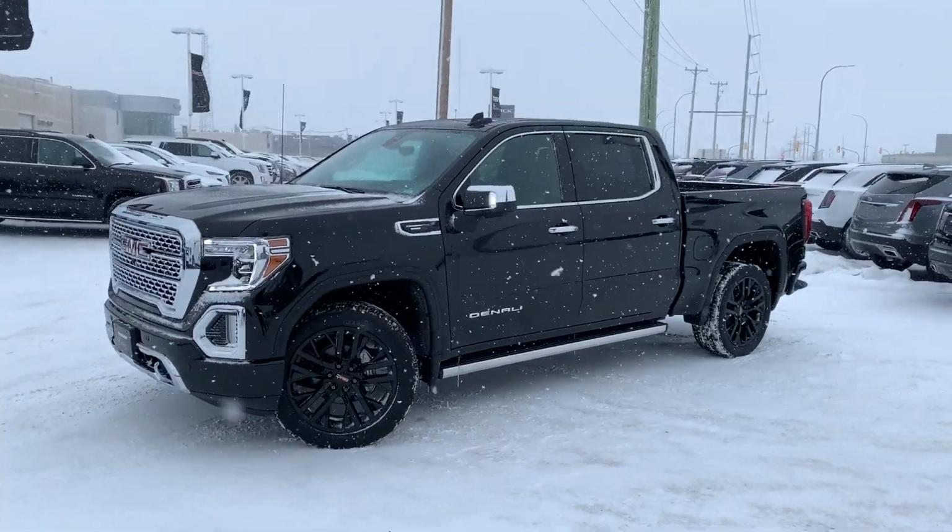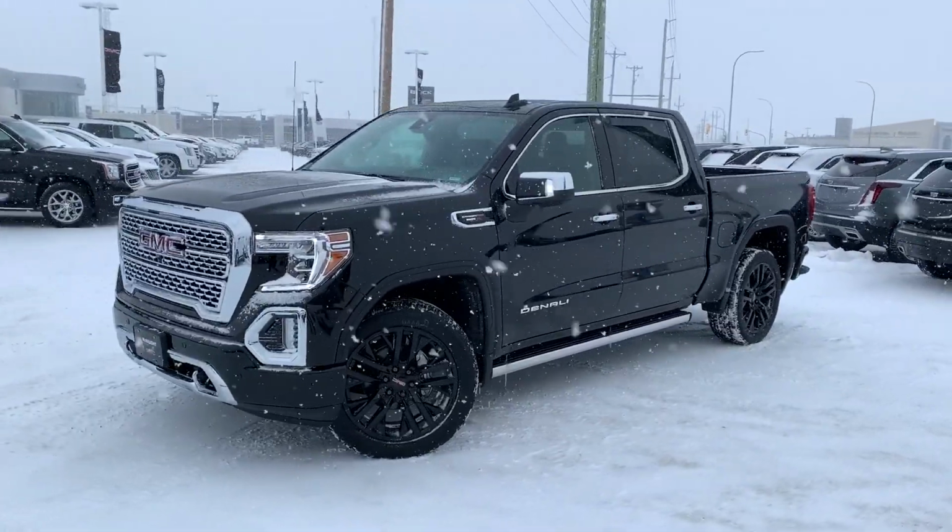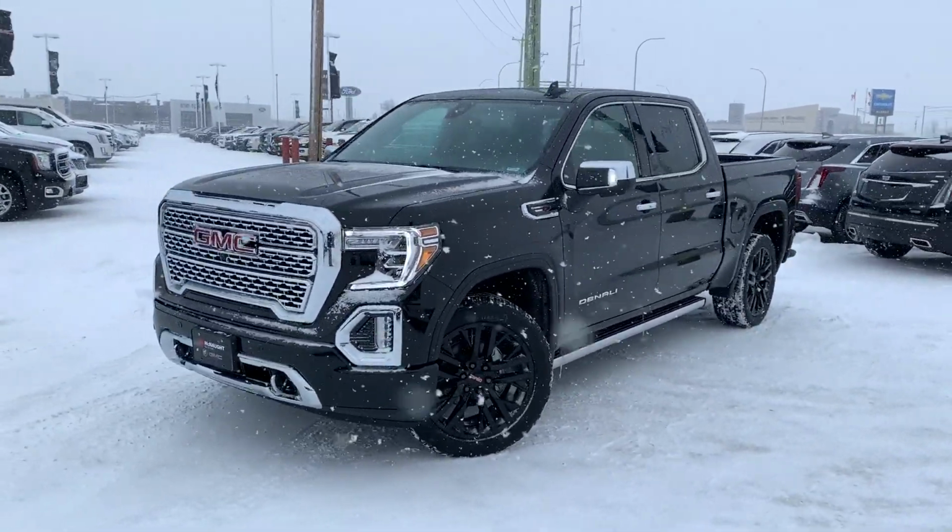So you've seen it here first. This is our in-depth review of the 2021 GMC Sierra Denali CarbonPro Edition.